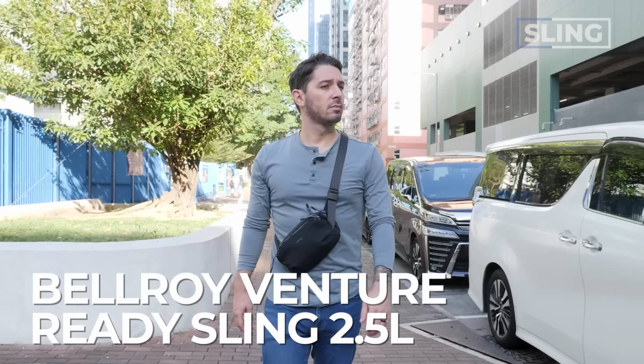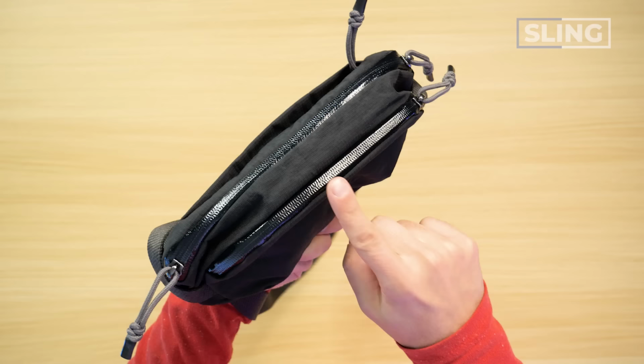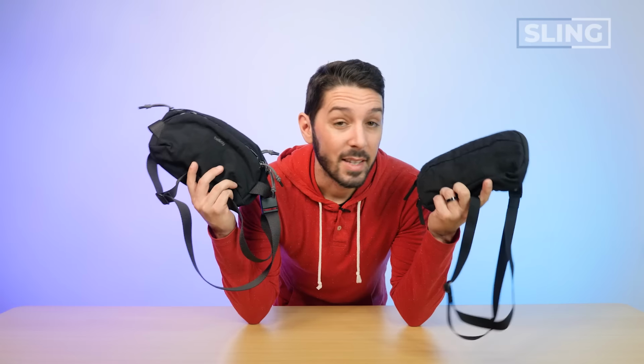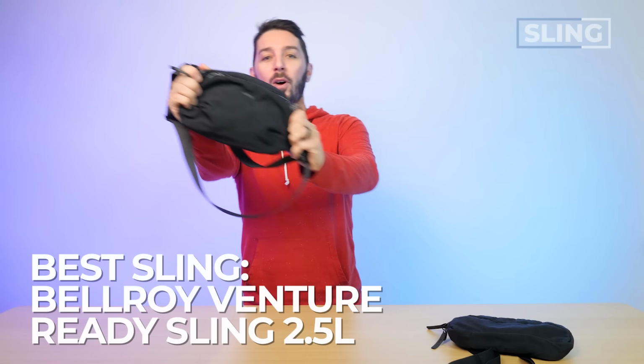But then, the Bellroy Venture Ready Sling 2.5 liter came storming into my life. We've got a beautiful ripstop fabric, 1, 2, 3 compartments, and a strap system that allows it to fit on your torso so damn comfortably. These are definitely my 2 favorite slings right now, but there can only be one, and the winner is the Bellroy Venture Ready Sling 2.5 liter.